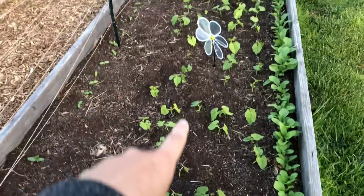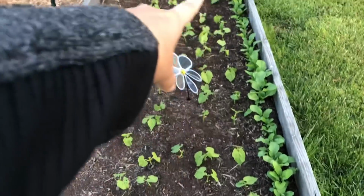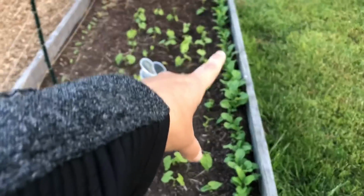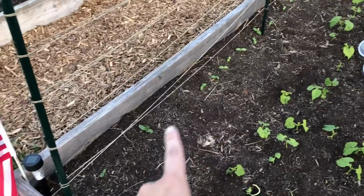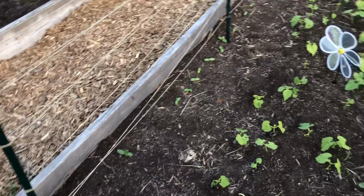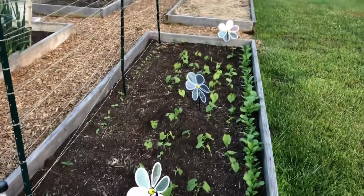This is where I have Blue Lake bush beans planted, white icicle radishes, and my cucumbers. Everything's looking good. I do have a couple of bare spots I think I need to come back and reseed. But yeah, everything in this bed is looking fantastic.